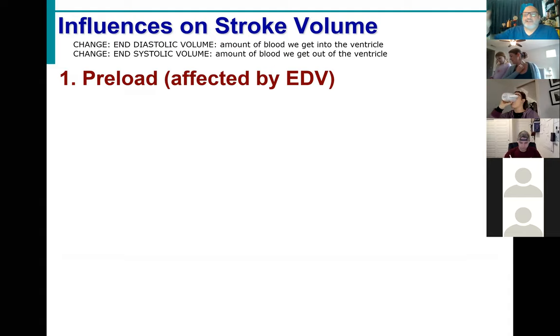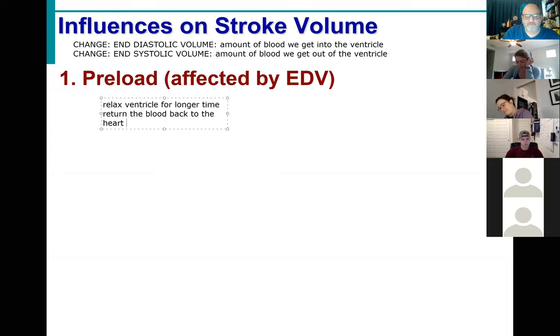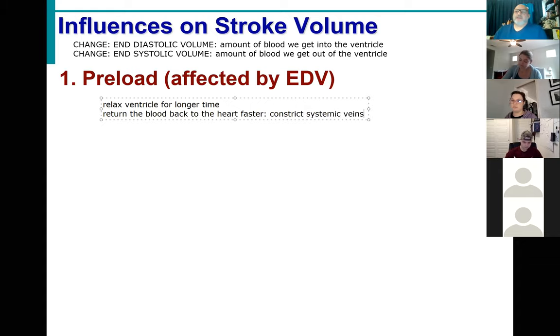No. One thing you can do is you could leave the faucet on for a longer period of time. So obviously, if we relax the ventricle for a longer period of time, that is going to allow it to fill more. However, if I only can hold that water balloon on there for 3 seconds, the other thing I can do is turn the faucet on faster. So the other thing that I can do that would affect preload is return the blood back to the heart faster. If, for instance, we constrict systemic veins, we can get the blood to move back to the heart faster.